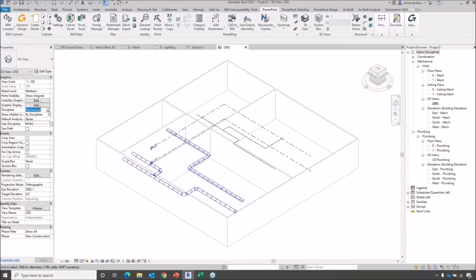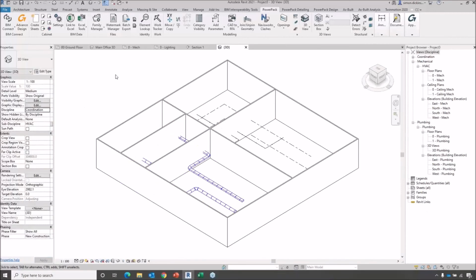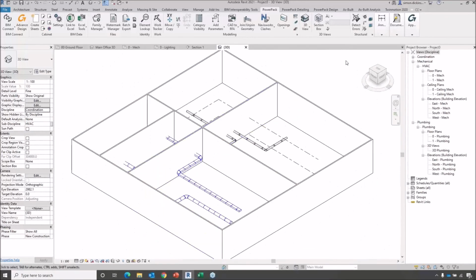Let me set this to be coordination. So let's set it to a fine level of detail. Okay, so you can see here we've got lots of pipes going through lots of walls. We need to really look at this. And this is the final tool I want to show you today.